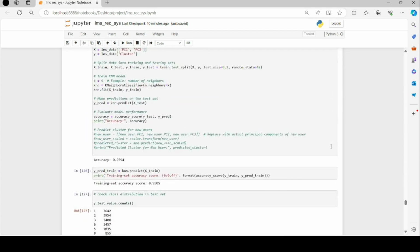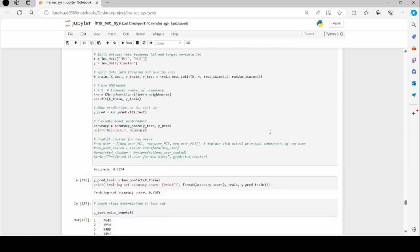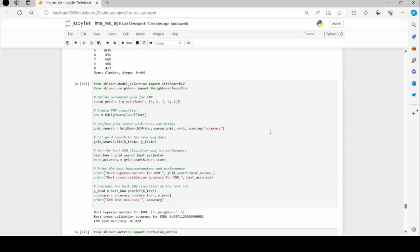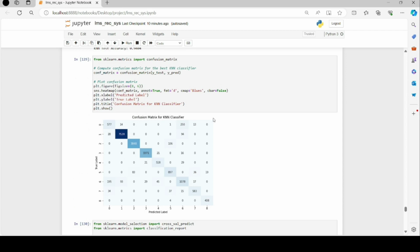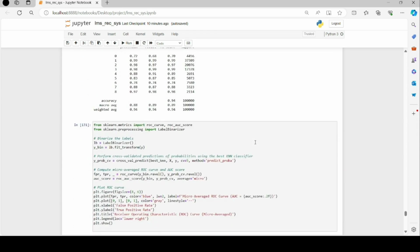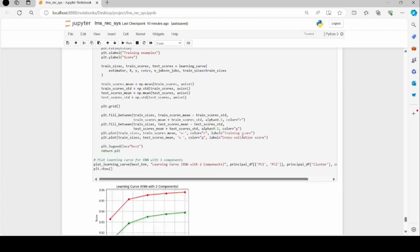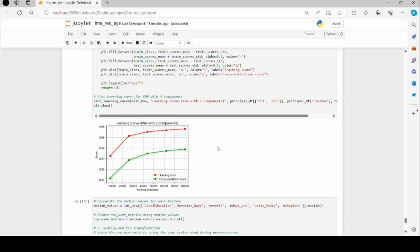After building the models and doing hyperparameter tuning, the next crucial phase was evaluating their performance. I used techniques like cross-validation, confusion metrics, and other accuracy metrics to refine the models and ensure their accuracy and reliability. We also had to make sure that we didn't deal with overfitting.